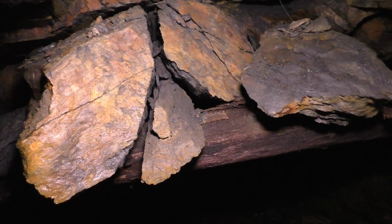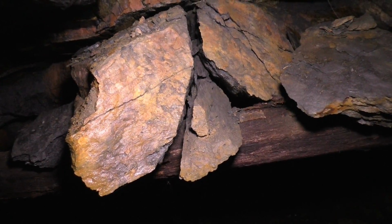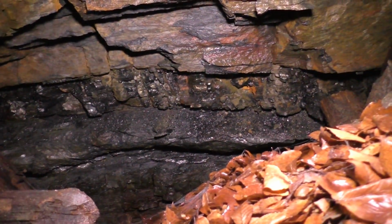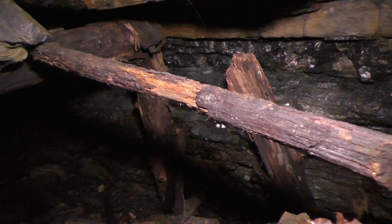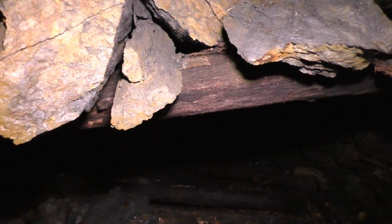Okay, first sign that doesn't look too good is we got a timber here with some large boulders teetering on top of it. So that's not a great sign. But there's the vein of coal. And the vein's only maybe 4 or 5 feet tall, and that's about how tall this mine is. So I gotta try and get a little farther without disturbing that. This keeps going too.